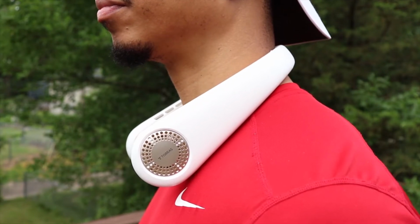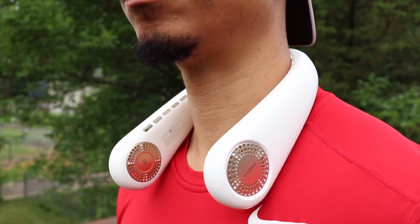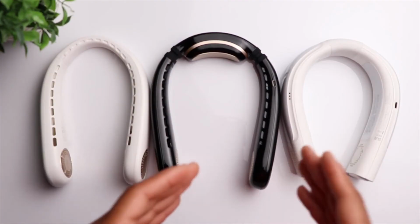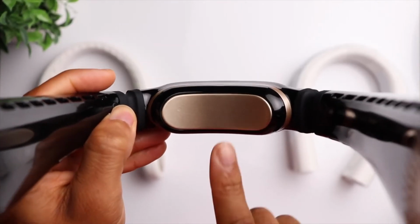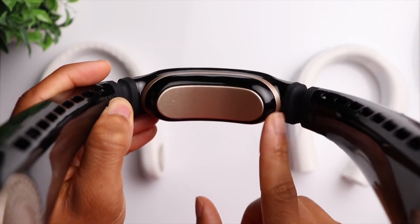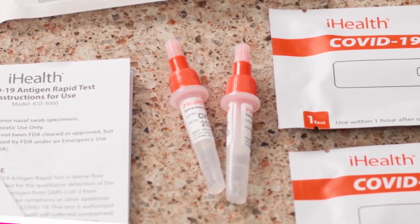Coolify's 3D airflow design includes 36 air vents to provide an immersive cooling experience. The upward vents blow cool air towards your face, while the downward vents prevent long-term wear discomfort by cooling the skin of your neck.